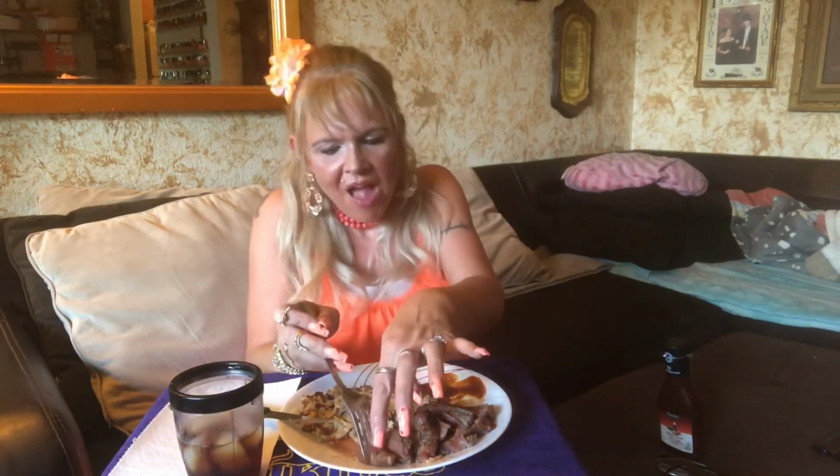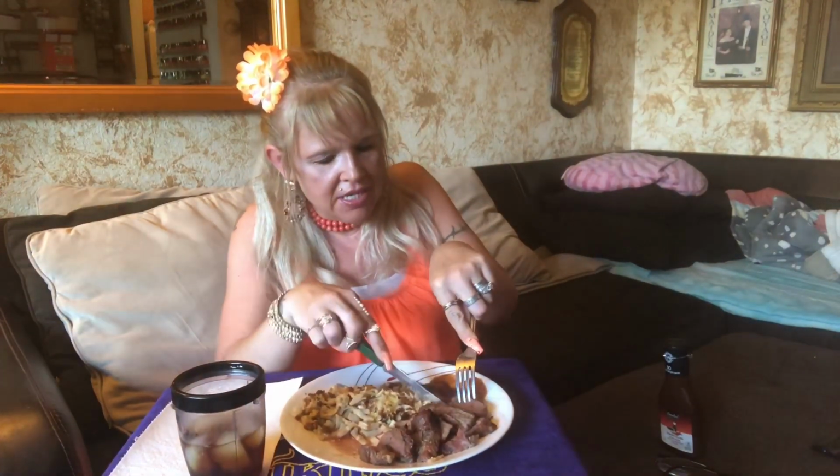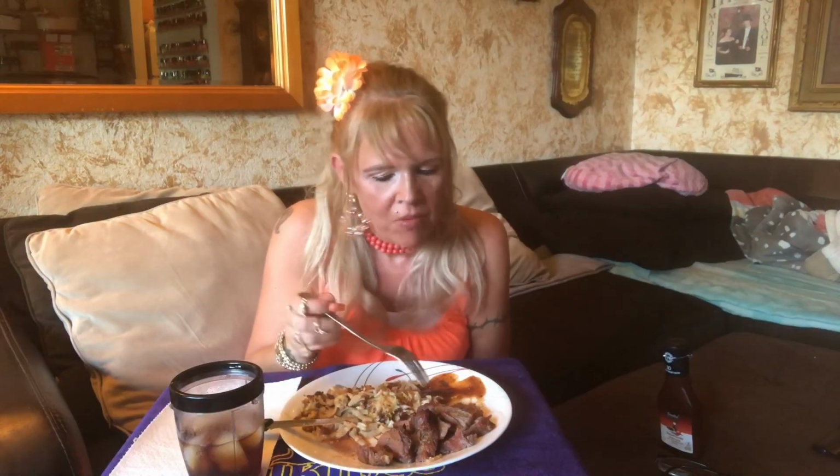He loves his Vikings. I can't eat any kind of meat with fat on it. So even with steak, man, I got to take that off. I just can't do it. Yum.